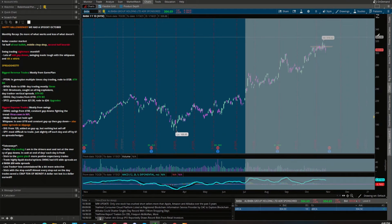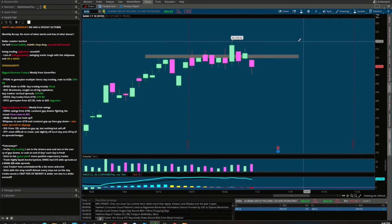BABA caused a lot of our expenses this month as well. And that's just because BABA just kept on breaking out to all-time highs and then coming back in. It just couldn't hold above this 310 level. It kept selling off, kept getting above, couldn't hold it for more than a day. And so we're in our swing trades. It's looking good. We're closing near the high of the day, but then we get a gap down and we have to cut it.